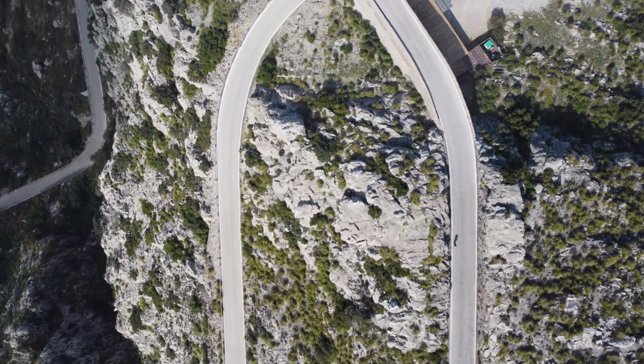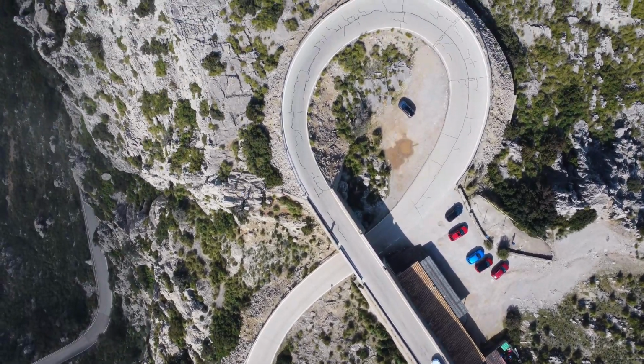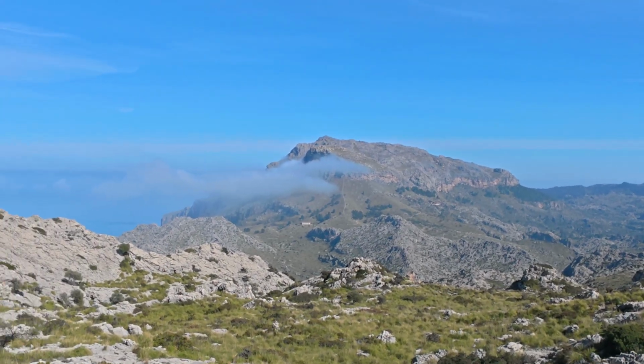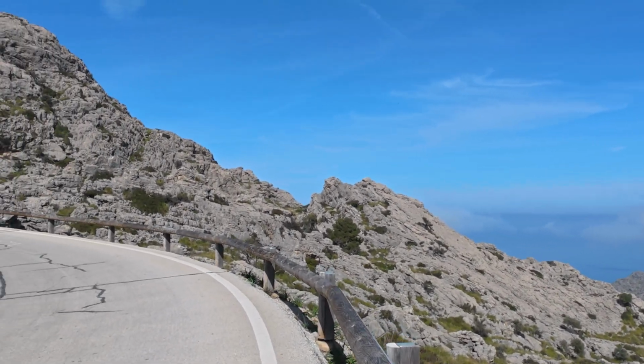Standing here, looking down at the road, looping in on itself, you really appreciate the genius behind its design. This bend isn't just an engineering marvel, it's also one of the most iconic viewpoints on the entire route. Of course, we took a moment to capture some shots before hopping back in the car for the final stretch to Sa Calobra.